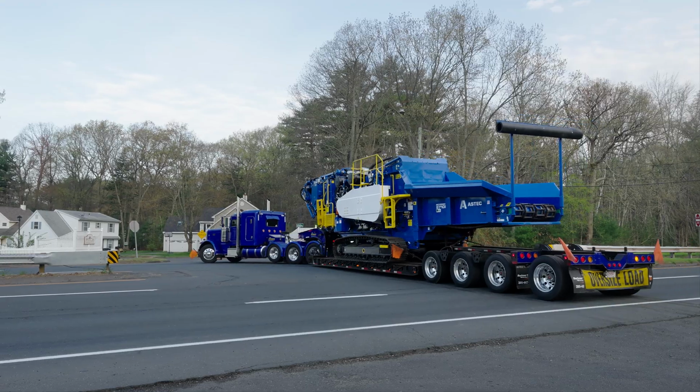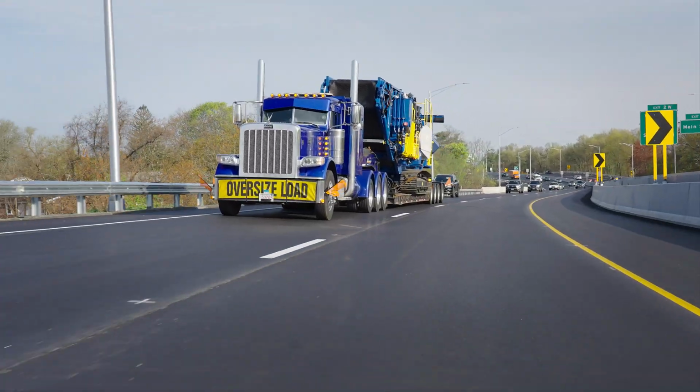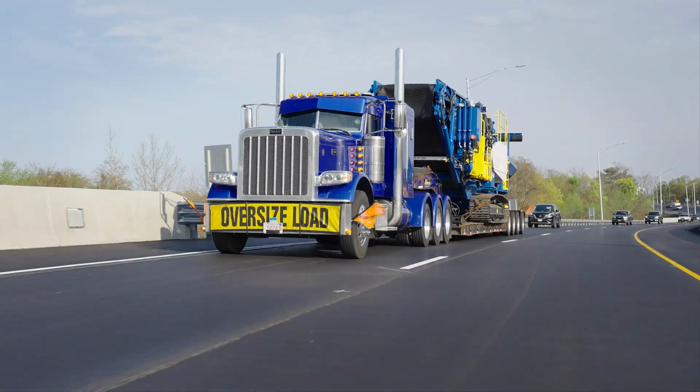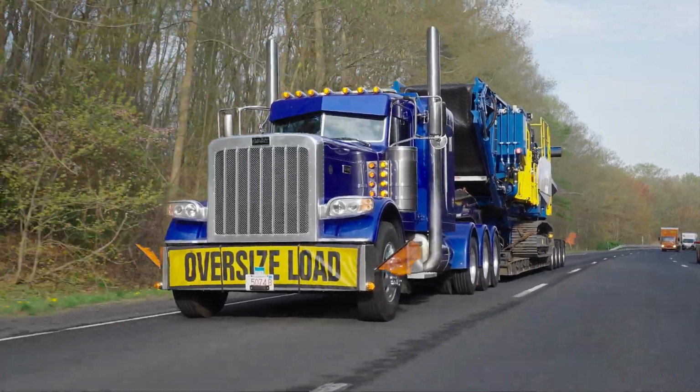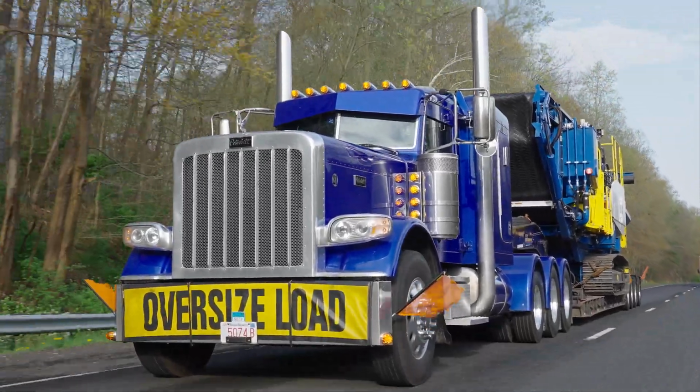When we left South Windsor, we took 291 over to 84, down over to Route 2. We're taking Route 2 all the way down to 395 in Norwich, Connecticut, and making our way up 395 over to Danielson.